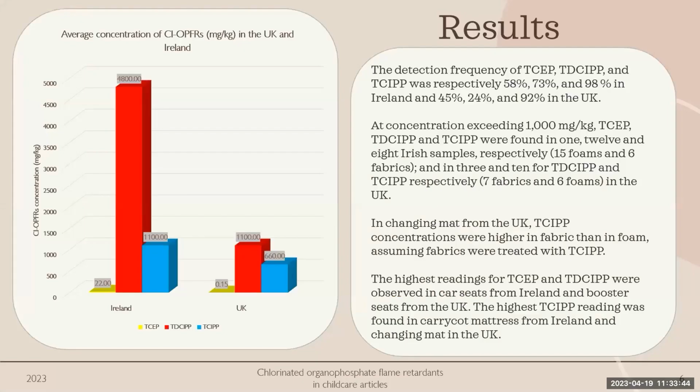The results. Overall, what we found was that the average concentrations of chlorinated OPFRs were higher in Ireland than in the UK. You can see in the graph that TDCIPP is up to 4,800 milligram per kilogram, compared to the UK, which has 1,100. TCIPP levels were also higher in Ireland than in the UK, but TCEP has a quite similar average concentration. The detection frequency of the three chlorinated OPFRs was also high in both countries, but higher in Ireland than in the UK.